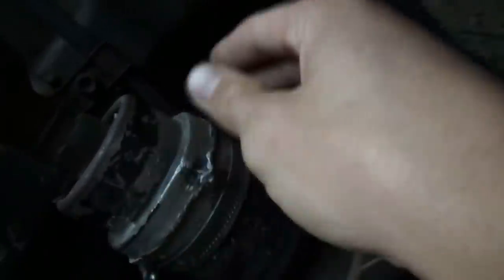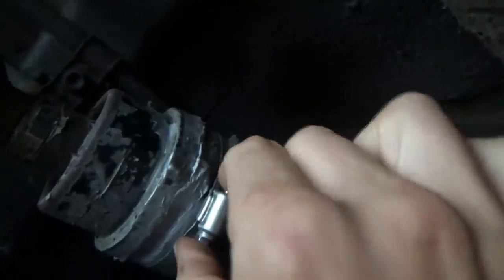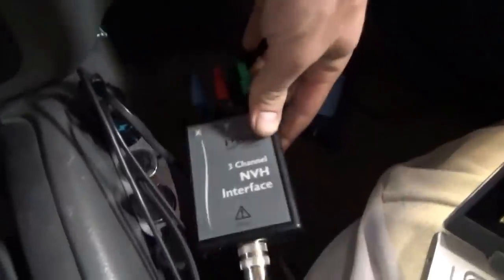What we're going to do now is use the hose clamp method. So this is going to be our balance weight and the Pico NVH kit. There's an accelerometer, a magnet stuck to the side of the support bearing, and the wire goes to the actual NVH interface box, 3-channel, and that goes to our Pico scope.